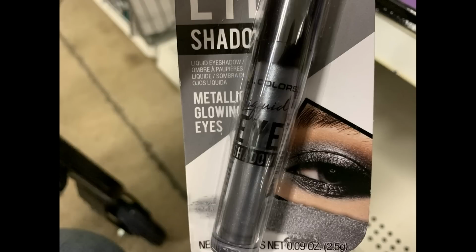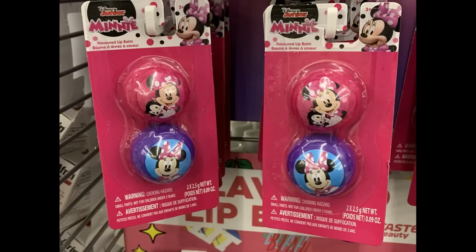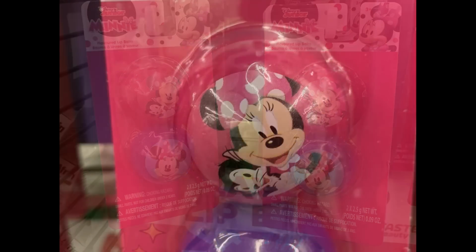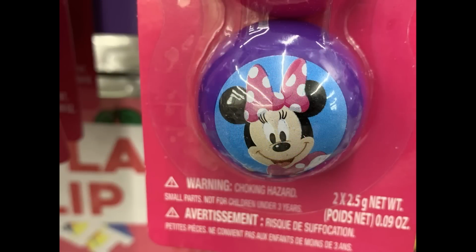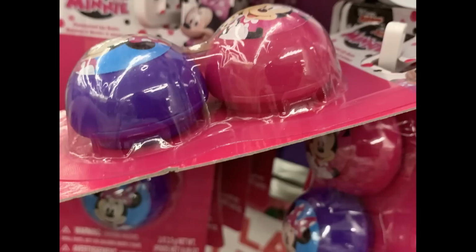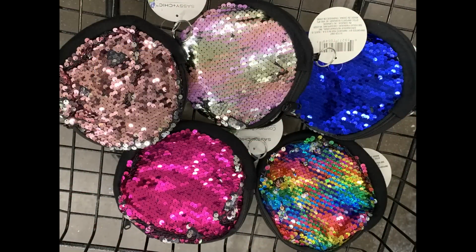And I found these lip balms that are Minnie Mouse. You get 2 in a pack. These would make fun stocking stuffers for a little one. There's like a little round ball, and you open it up, and then you get the lip gloss inside of those. They also had these miniature cosmetic bags with the sequin covers on the front.